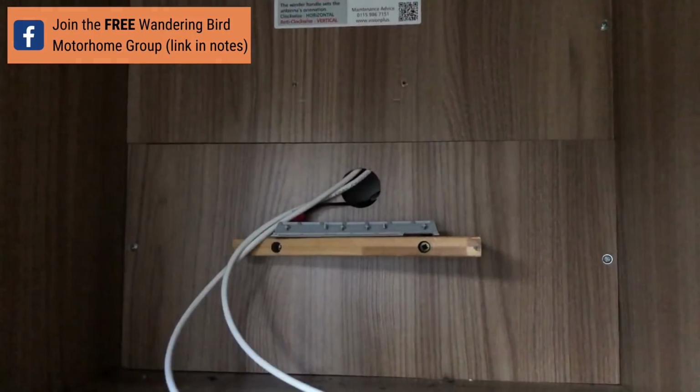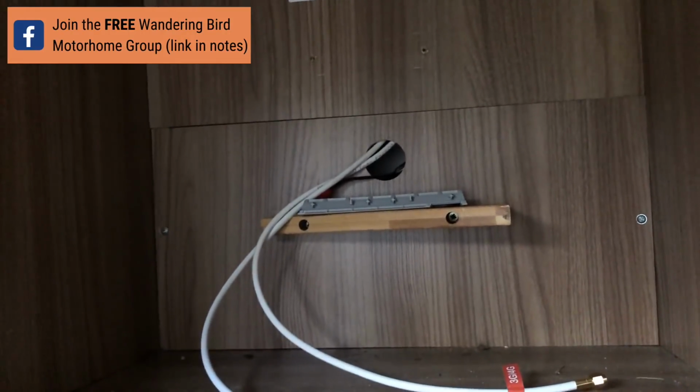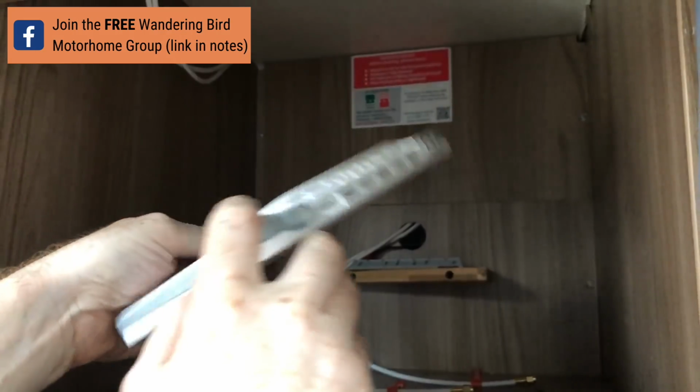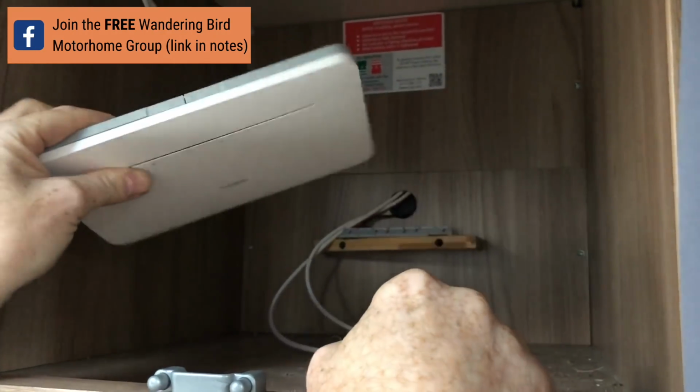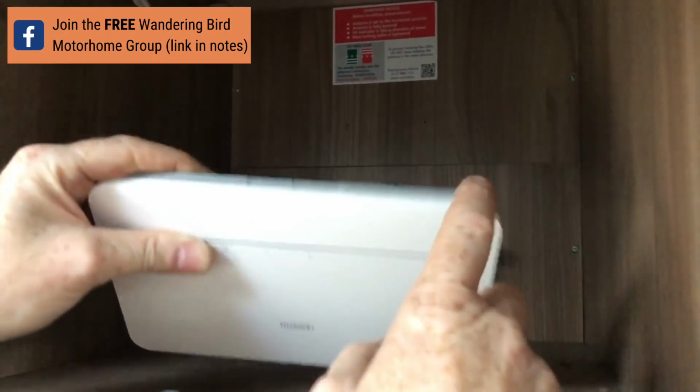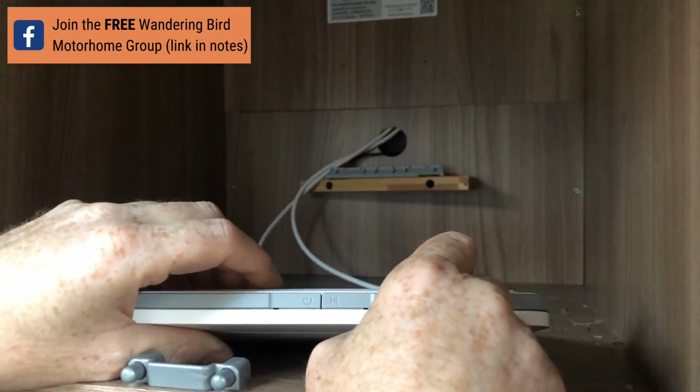Okay. So we've got a shelf, and we've got a stand. Put the SIM cards in. I'm going to fit the two antennas into here, and then we're going to put it on the shelf. Which antenna goes to which? It says two different ones on the back.